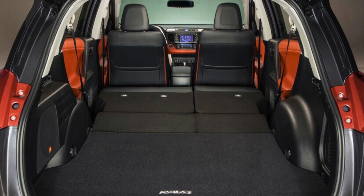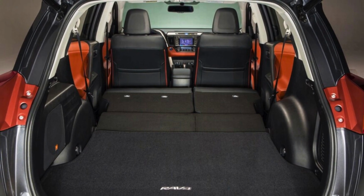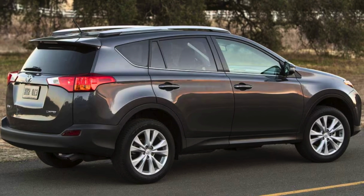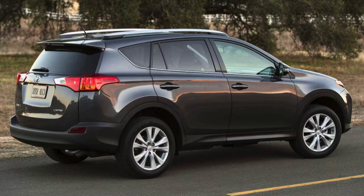Plus, with Toyota's reputation, resale value stays strong, so even if you decide to upgrade later, you won't take a massive hit. In a world where used car prices are unpredictable, this SUV is a safe bet. If you find one that's been well cared for, grab it before someone else does.